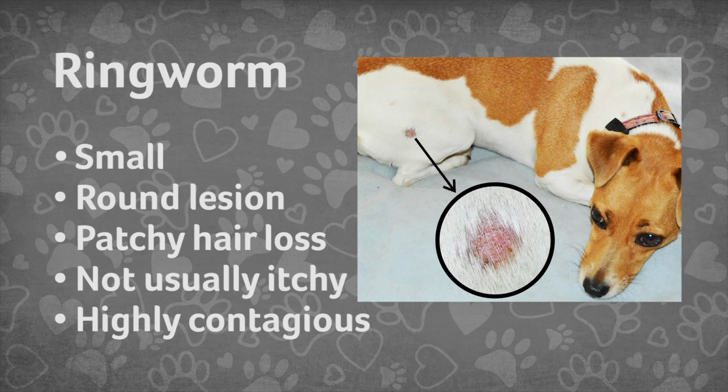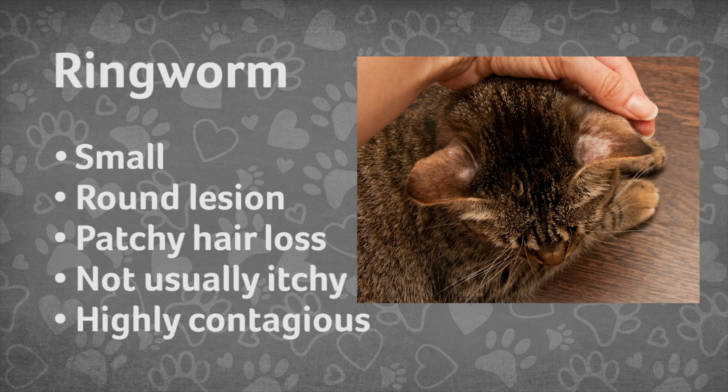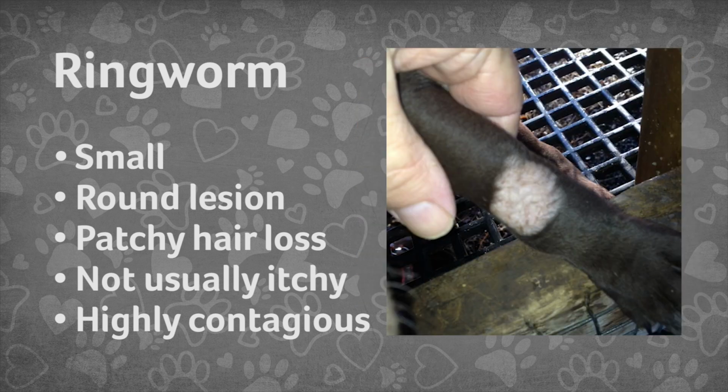Now, in some cases, it actually is ringworm. And in those cases, you really have to be careful because ringworm is so contagious, even to humans. Exactly. Ringworm shows up as small, round lesions that can cause patchy hair loss. It is not usually itchy, but is very contagious. Cats, dogs, birds, horses, and even humans can get ringworm.